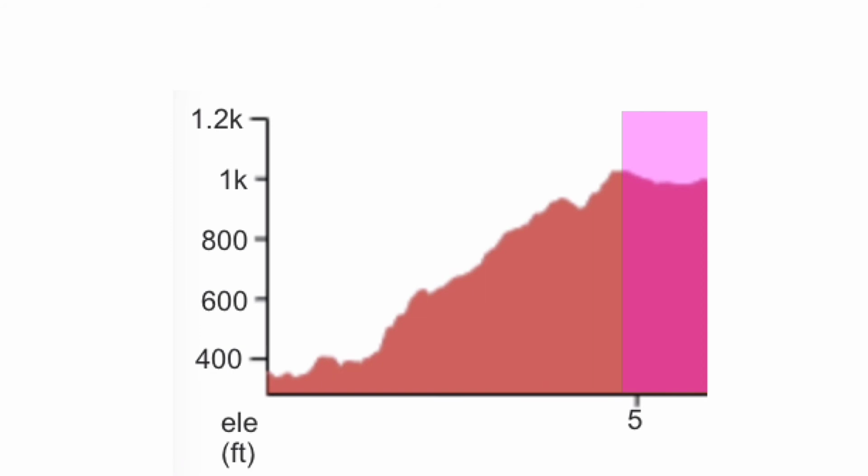I like to think of this fourth section as a mini time trial. It's rolling terrain except for the bump at the end. Here you can really get into the groove, just hold consistent power and enjoy the speed.